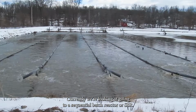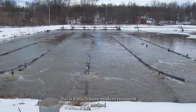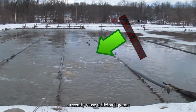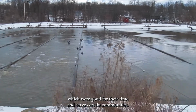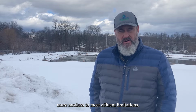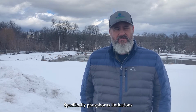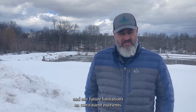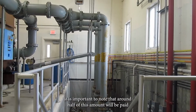Currently, we're looking at going to a sequential batch reactor, or SBR. This is a much more modern treatment method. Currently, we're utilizing lagoons, which were good for their time and serve certain communities, but the city of Vergennes has moved into a position where we need something more modern to meet effluent limitations, specifically phosphorus limitations, and any future limitations on constituent nutrients.